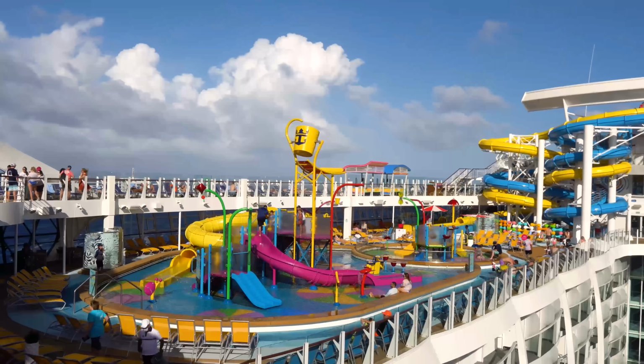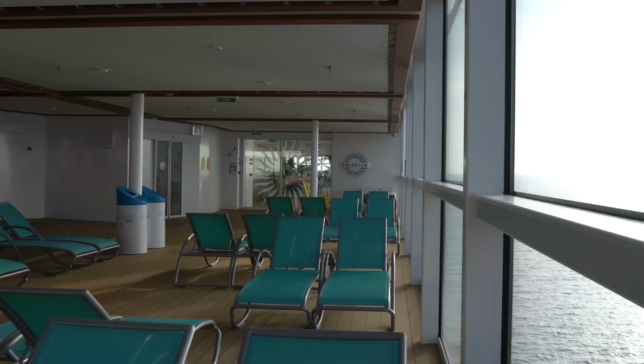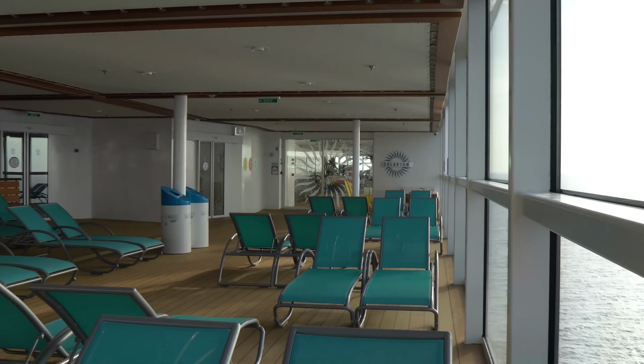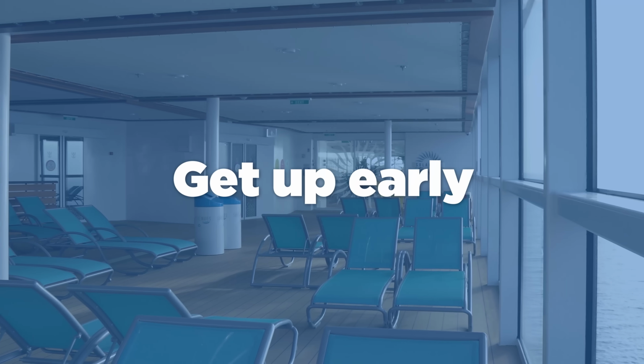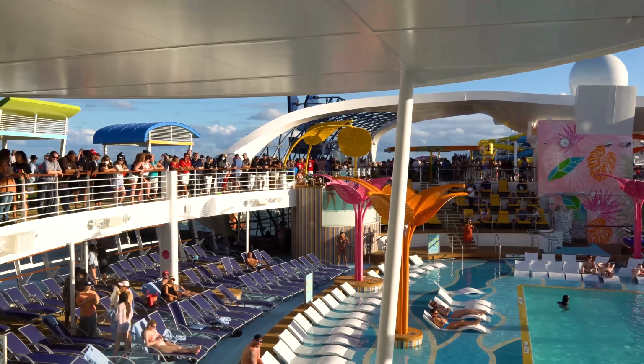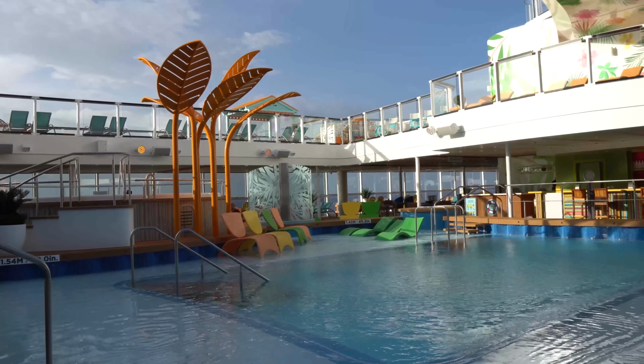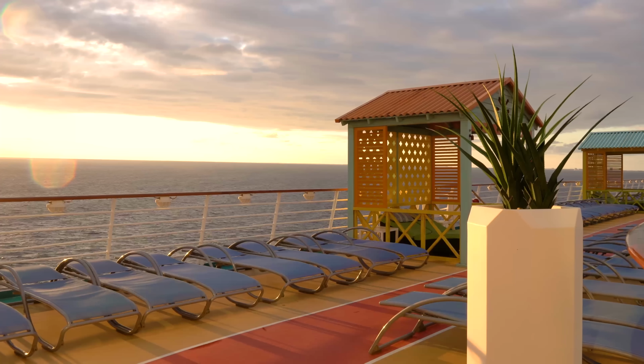So I've got 6 ways to get a spot by the pool despite the chair hogs you might encounter on your cruise. The first strategy is to get up early. While chair hogs are a problem, they don't get all the pool chairs right away. In my experience, if you get yourself up to the pool in the morning, you'll usually get a chair. How early? Certainly before 10 a.m. is a good rule of thumb to be able to get a chair.